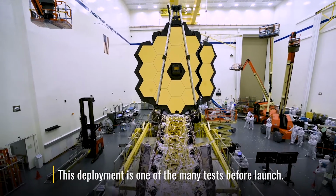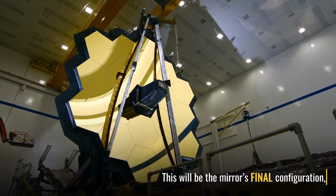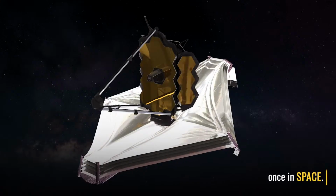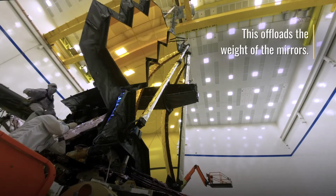Passing this test is another significant milestone showing Webb will deploy properly in space. This is a great achievement and an inspiring image for the entire team. Webb's primary mirror is a critical piece of the instrument.